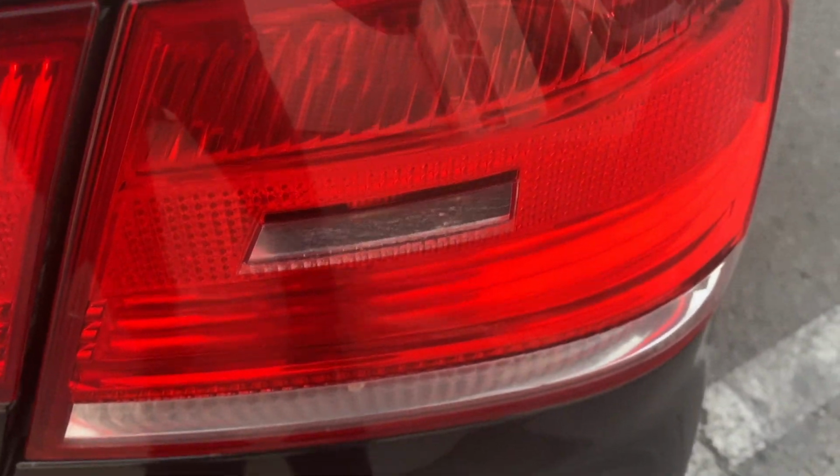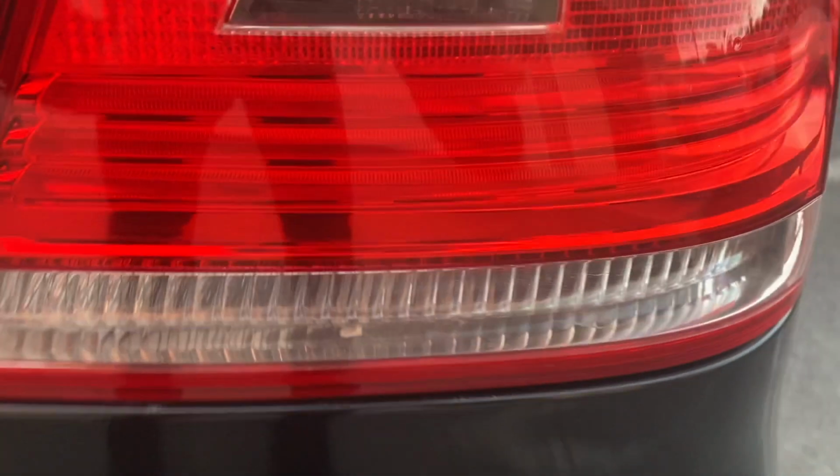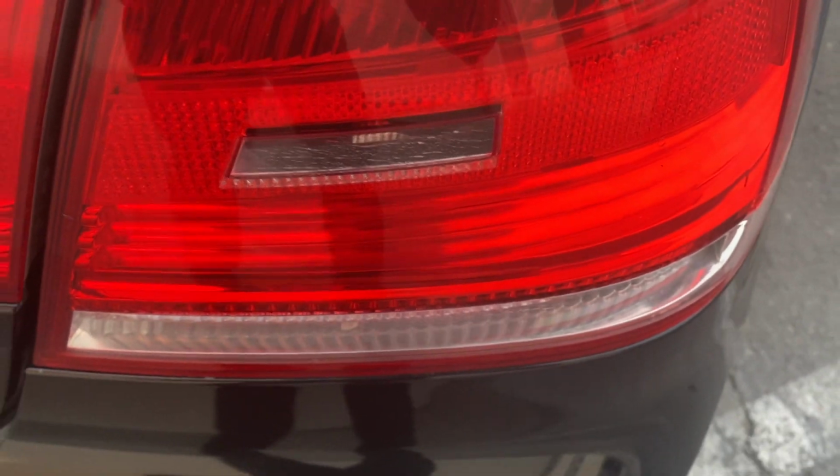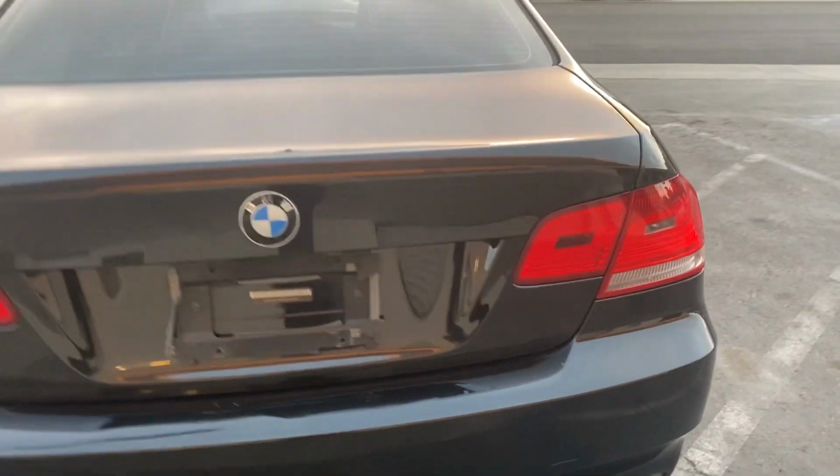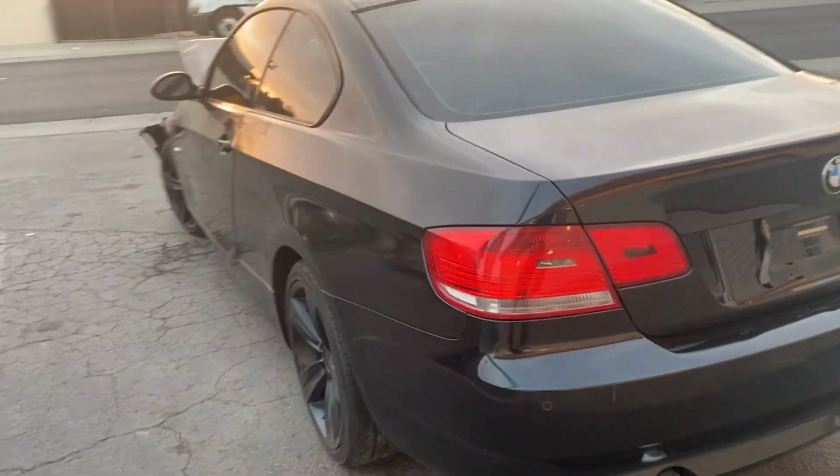Oh, actually, you see what? Yeah, that's a bad one. That's what happens with all of the taillights pre-LCI. They have these micro cracks, especially the convertible ones, and I think they will deteriorate until the point where the moisture will get inside of the taillight.